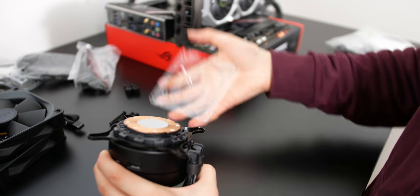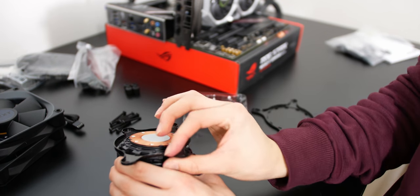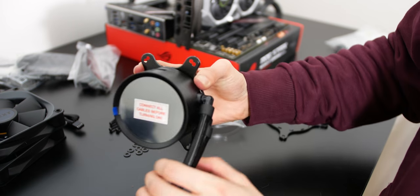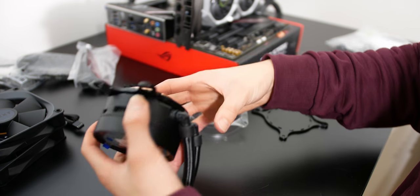Okay, you're gonna have to remove this plastic cover. Remove the Intel bracket. Who the hell even uses Intel these days? Why don't they just put the AM4 bracket? Like, okay, just put it in. You just have to rotate it the opposite way. Instead of removing it, obviously you're gonna have to install it.